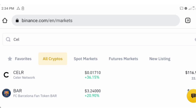What we need to do is go to the Celo network official website and buy the token from their website at a lower price. Then we will transfer it and come to Binance and sell it at a higher price using the Trust Wallet that we already have. So let's go straight into it and see how it works.